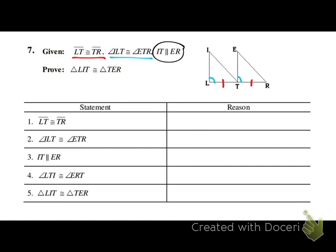And then this last one is the more complicated one. It says that IT, and I would mark it if you don't remember what those lines mean, is parallel to ER. Anytime you see parallel lines, you want to think we have a transversal, because we do. A transversal is one line that touches two or more lines. Parallel means they will never intersect. It does not mean they're the same length, so don't mark a side as congruent.